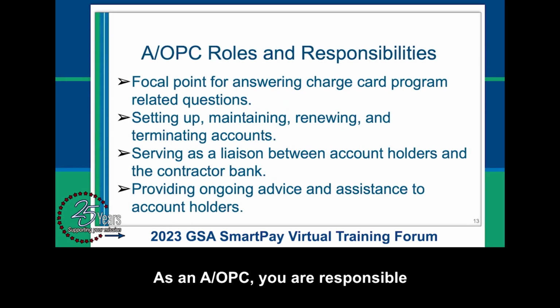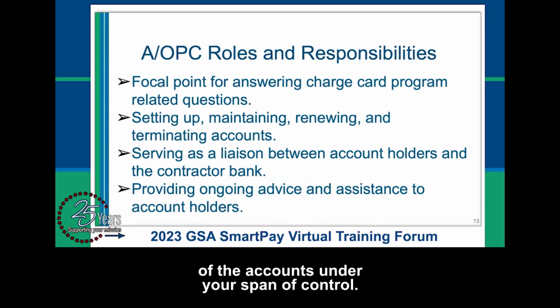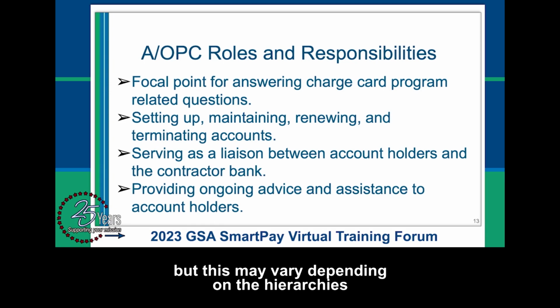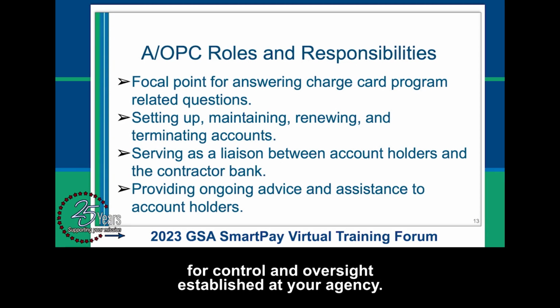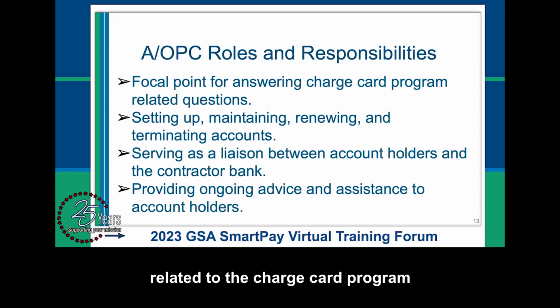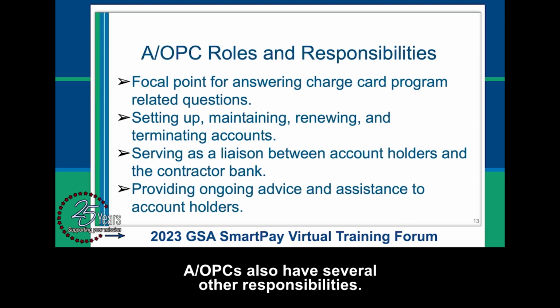As an AOPC, you are responsible for the overall management and oversight of the accounts under your span of control. I'm going to review these typical roles and responsibilities of the AOPC, but this may vary depending on the hierarchies for control and oversight established at your agency. Agencies are the focal point for answering all questions related to the charge card program at the agency and organization level. AOPCs also have several other responsibilities.